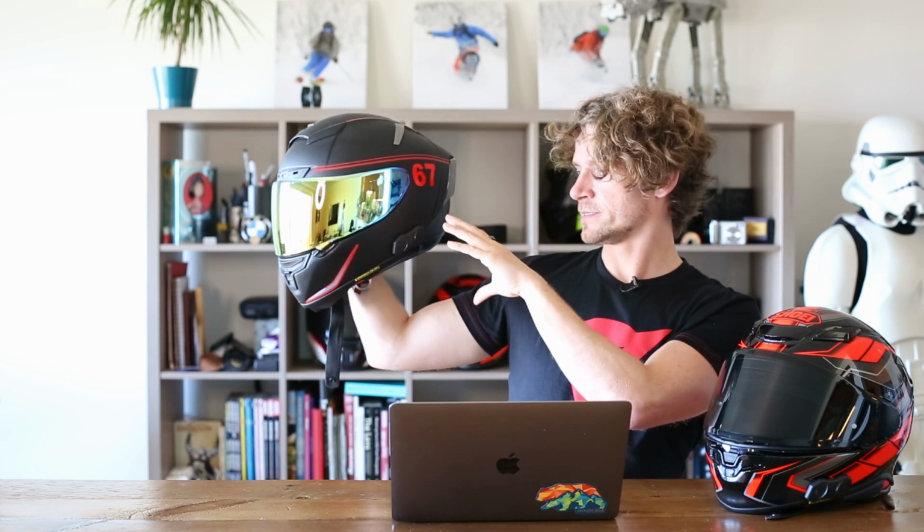From the sides, it gets a little bit more blue. I don't know if you can see it in the camera, but depending on the angle, the mirror looks a little bit different. From the very side, a little bit blue. Straight on, it's very golden red. Again, not as crazy as the colors from AGV. I wish Shoei would have stepped up their game a little bit, but these still look pretty cool.